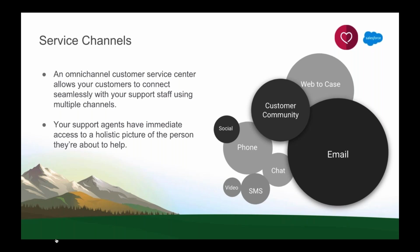Then you'll want to consider if your customers want to communicate with you through channels that you're not currently offering. If so, you may find that Service Cloud offers these options, allowing you to access channels beyond what you already use today.